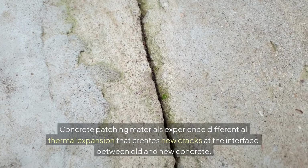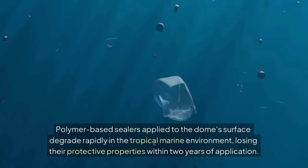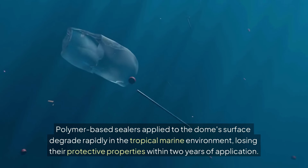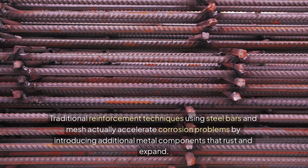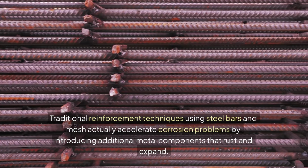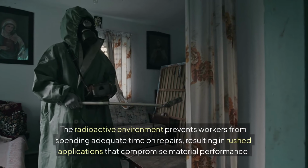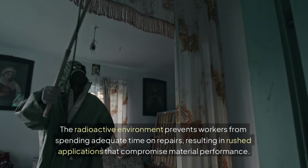Polymer-based sealers applied to the dome's surface degrade rapidly in the tropical marine environment, losing their protective properties within 2 years of application. Traditional reinforcement techniques using steel bars and mesh actually accelerate corrosion problems by introducing additional metal components that rust and expand. The radioactive environment prevents workers from spending adequate time on repairs, resulting in rushed applications that compromise material performance.